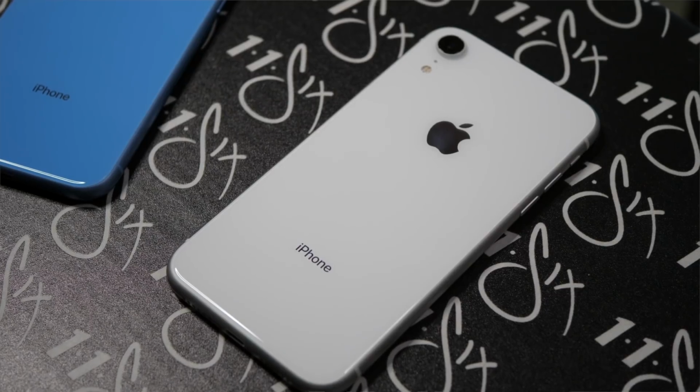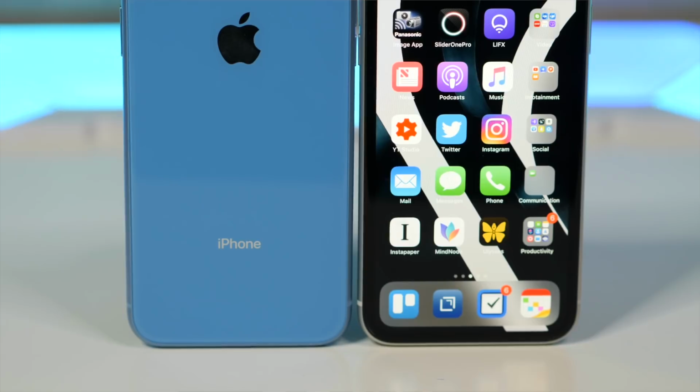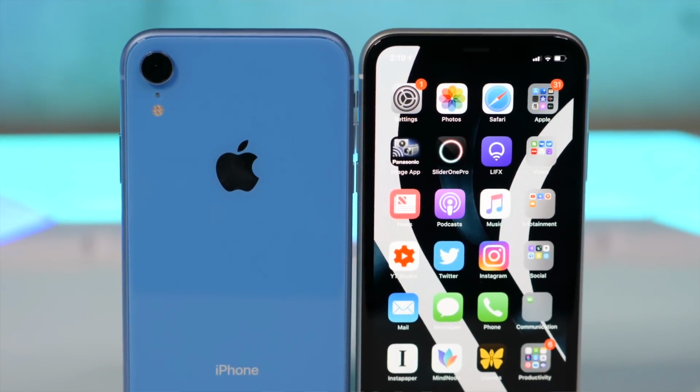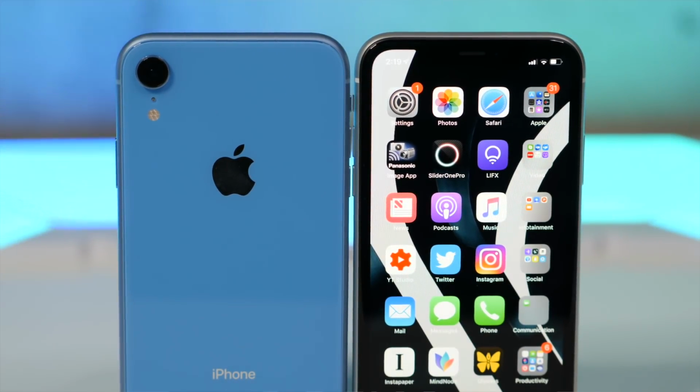Here's the thing, if you get the XR instead of the XS, you're gonna save $250. And if I were you, I might use that savings to get the cables and adapters and chargers and maybe the case that I wanted. So let's wrap this up. I feel like if you're coming from the iPhone 6, 7, even the 8 eras, then this is gonna be an amazing upgrade.